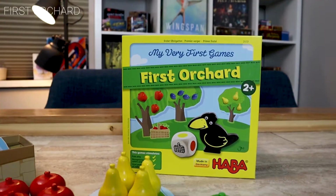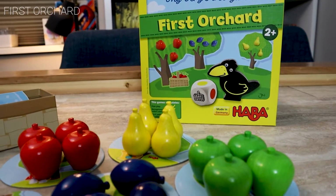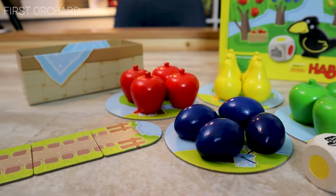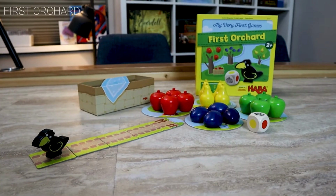Tonight we are talking about First Orchard by Haba. This is one of our kids' favorite games to get out and play. Haba has done an amazing job at creating children's games that they want to play over and over and over again. Here at Don't Be Bored, our whole purpose is to bring you games that you can get out on the table, play quickly, learn quickly, and teach quickly, as well as teaching and playing those games with your kids. So in First Orchard, you work together as a team.